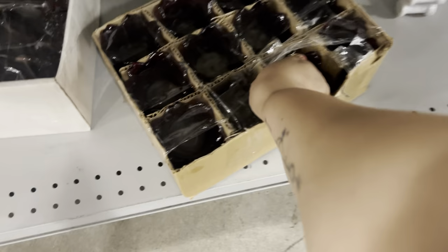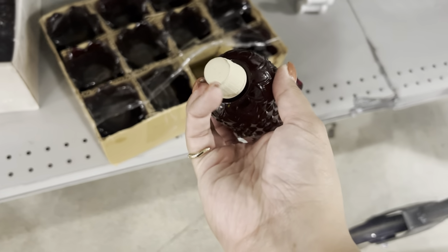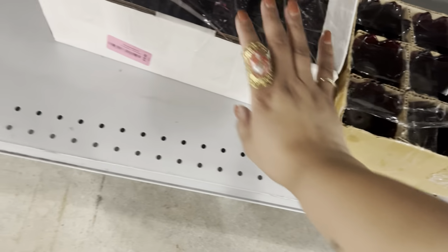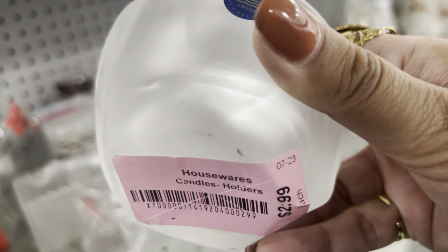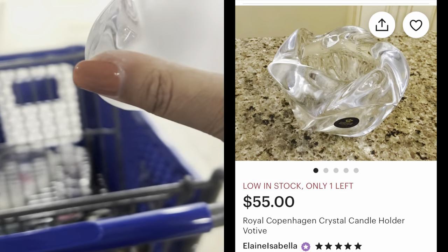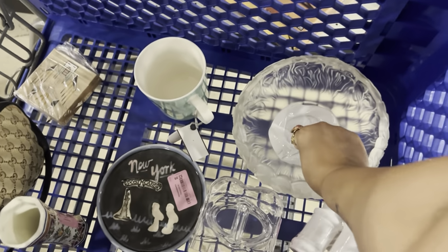Oh, it's all broken. There's a bunch of these little light lamp votive holders. I mean, there's a ton of them. $20. Wow, this is nice. Frosted. Royal Copenhagen Crystal, $2.99. Well, I like Royal Copenhagen, and it's not scratched or broken, so we are going to pick that up.